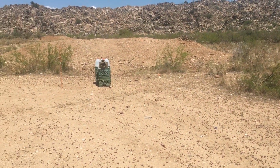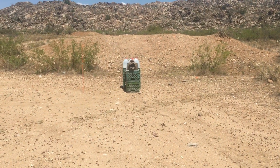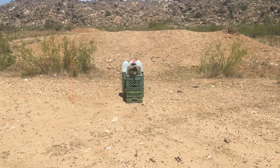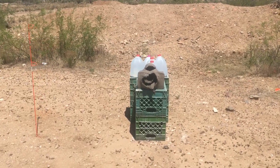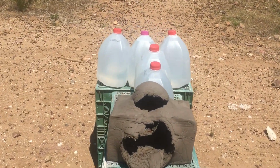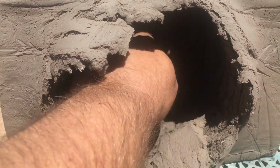Walking up right now to the 25-pound block of clay that just got hit at a distance of 200 yards with a 204 Ruger using the 32 grain VMAX Hornady Superformance. From what I can tell, the bullet did not go through the clay. It looks like the clay absorbed all of it. Here is the cavity. Here it is in relation to the size of my hand.